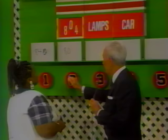Now, here is Bob Barker with our showcase showdown.